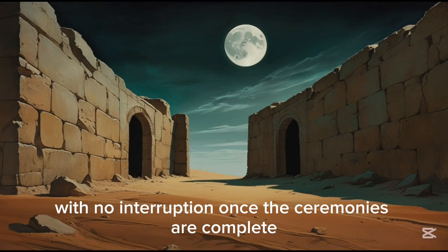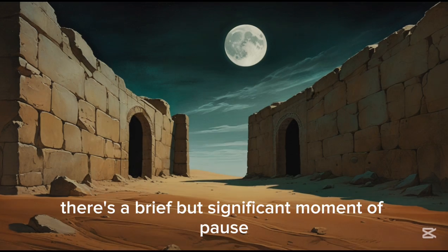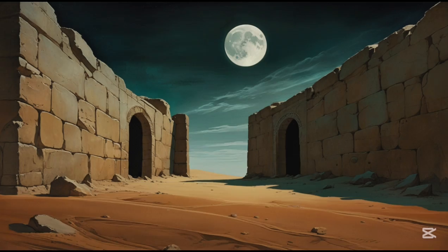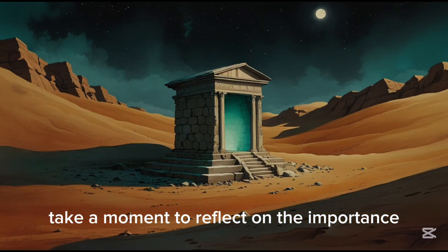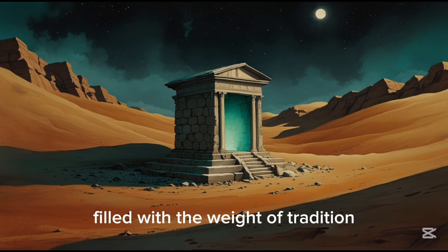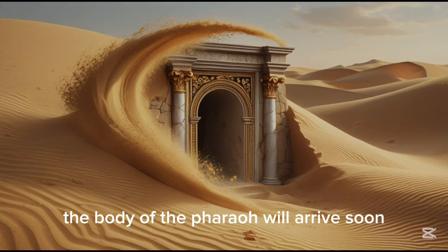Once the ceremonies are complete, the tomb is finally ready to receive the pharaoh's body. There's a brief but significant moment of pause. The workers, now finished with their labor, have left behind their tools and their fatigue. The priests, though tired from their efforts, take a moment to reflect on the importance of what they have just done. The tomb is no longer just a building made of stone and labor. It is a sacred space, filled with the weight of tradition, ritual, and respect for the gods. The body of the pharaoh will arrive soon.